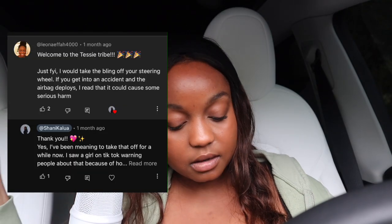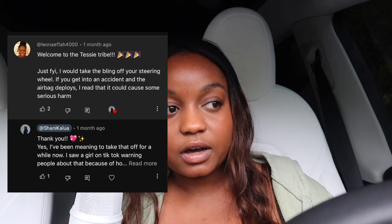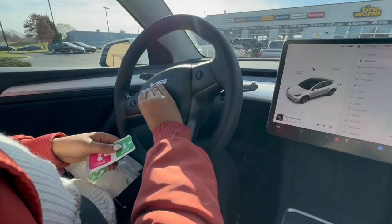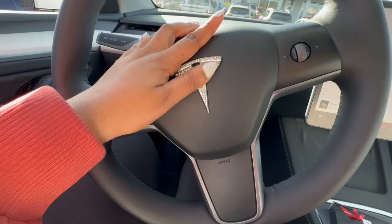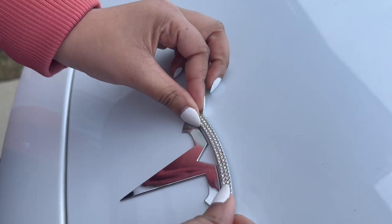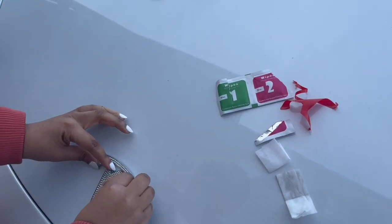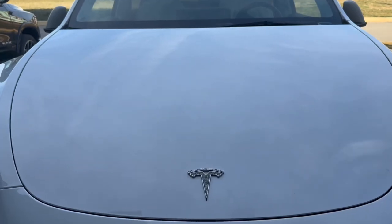Someone left a helpful comment about the bling on my steering wheel, basically saying it's a safety concern: if anyone was to get into an accident and they have bling on the steering wheel, when the airbags come out, this bling thing can stab you, which is a valid concern. So just be aware of that if you decide to buy the bling that I bought for my car. Again, I bought it for aesthetic reasons, and also because I feel like everyone drives a Tesla these days, so just to distinguish my car from other cars. But the person who commented that is completely valid. It is an actual safety concern. If that situation was to happen to anyone, it could be deadly.